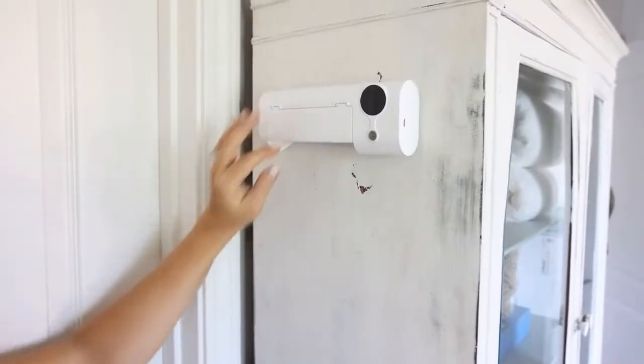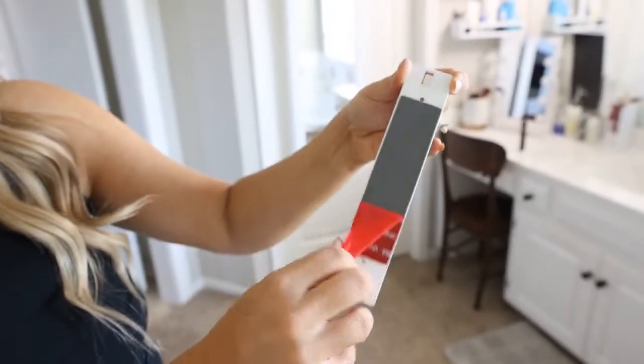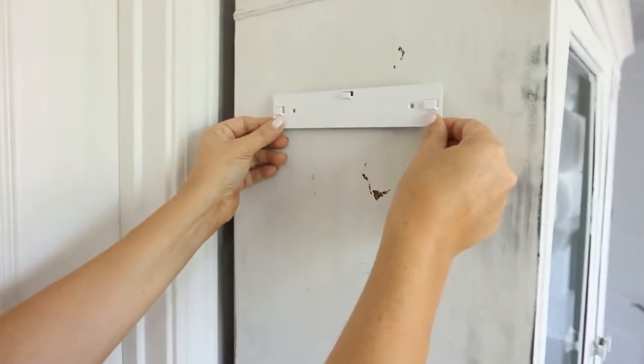Now, when it runs out of charge, you have to take it off and then just charge it up. So I do have to do that probably, I would say, every 2 weeks. I feel like I wish it had a charge that lasted longer, but it's not too bad. I just pull it off and then I just charge it over by my sink. It's no big deal.